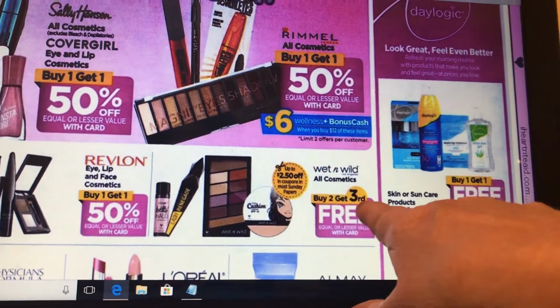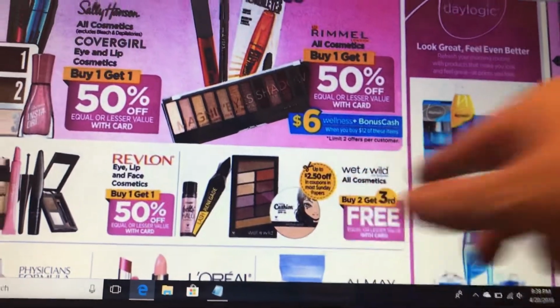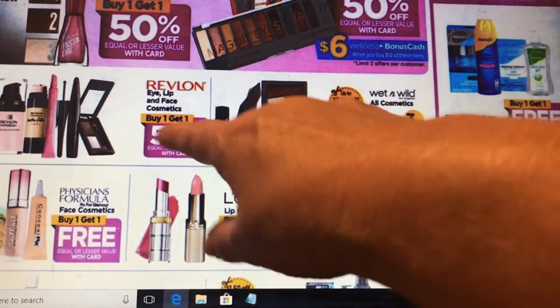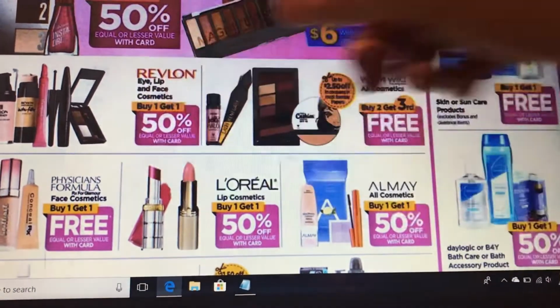The Wet n Wilds, buy two, get the third free. There's up to $2.50 coming off in the Sunday paper. That might make that an excellent deal, guys. The Revlon is buy one, get one 50% off. We have a lot of coupons for the Revlon products. I believe we have $3 and $4 and $2 coupons. So you might want to check that out.